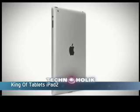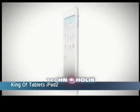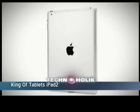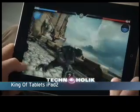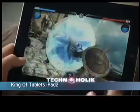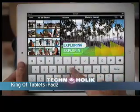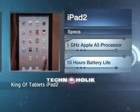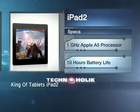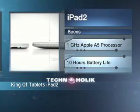Apple's iPad, the undoubted king of tablets, is a complete package. And now the second generation of the magic tablet, the iPad 2, improves on its predecessor in both design and hardware. The big changes on the inside are a 1 GHz dual-core Apple A5 processor, which provides 2 times the CPU and 9 times the GPU performance of its predecessor. The thinner iPad 2 promises the same 10 hours of battery life.